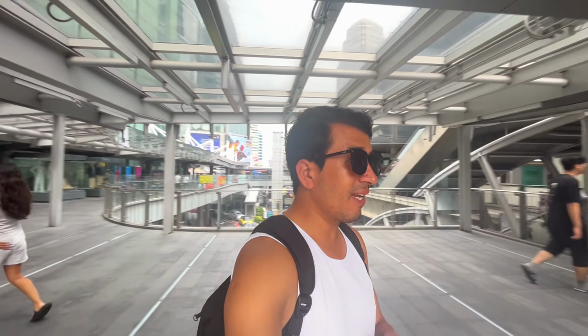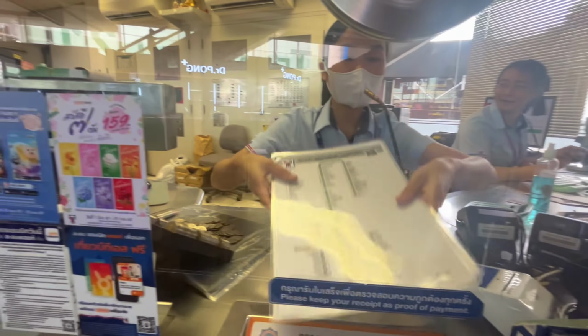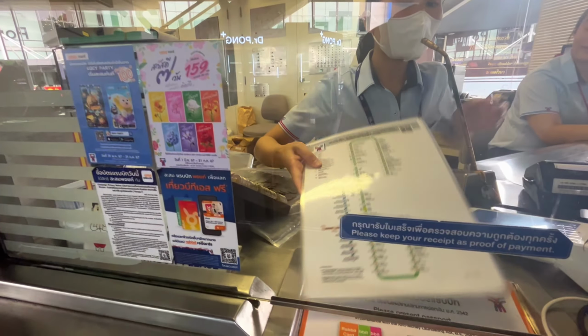So yeah, let's go. I will totally guide you how to get the BTS from Asok to the International Suvarnabhumi Airport. Let's go and get the BTS ticket first of all, and then we'll be heading to the airport. Suvarnabhumi Airport.